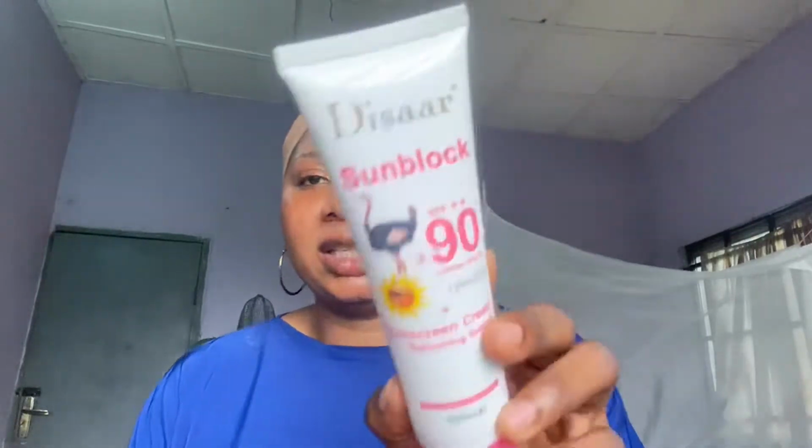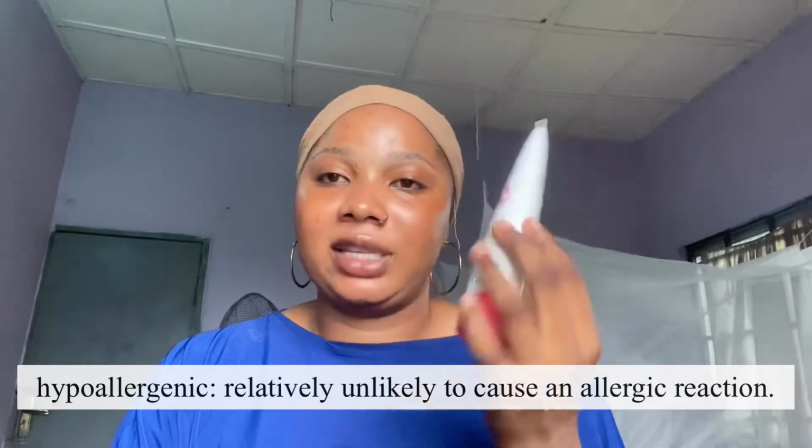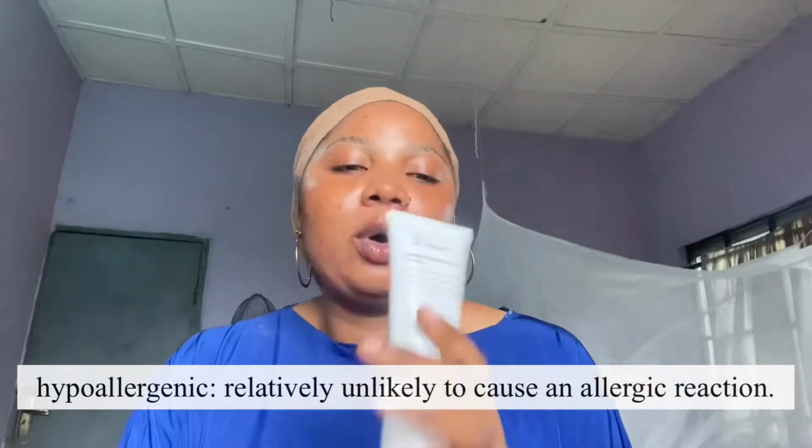I guess I should start with this first, because this is the one I tend to use more often recently. This is the Digital sunscreen, and it is SPF 90. Like I said, they have one of SPF 50, they have SPF 75, so just choose the one you want. There's even higher, like 100, 120, but the more SPF, the better protection you get. And this sunscreen is also hypoallergenic, and it is really good on the skin.